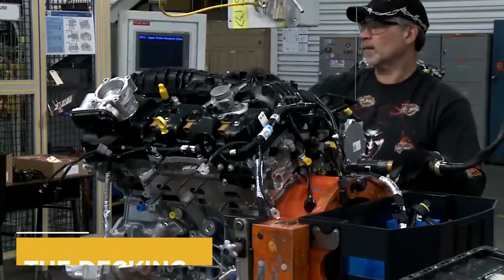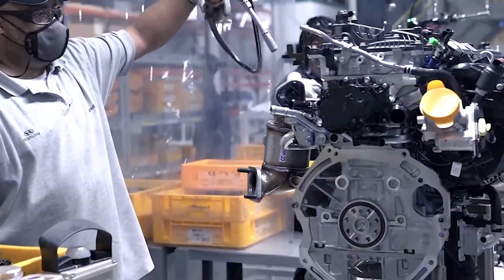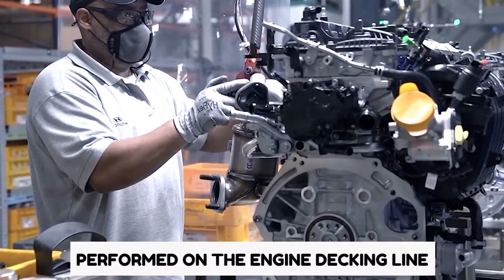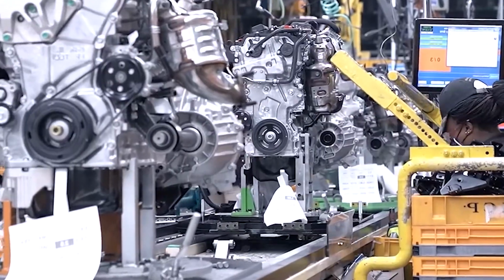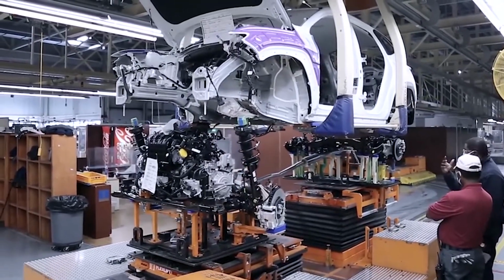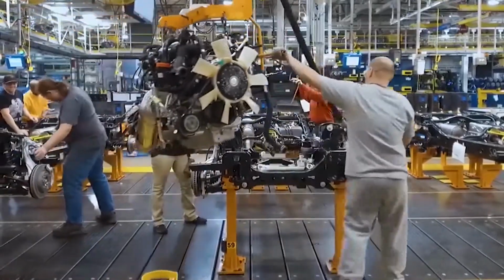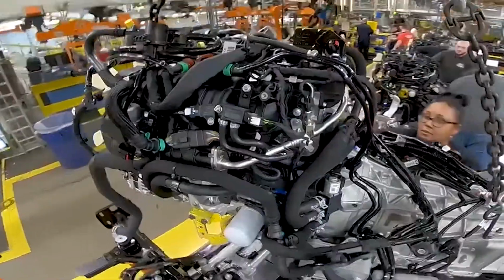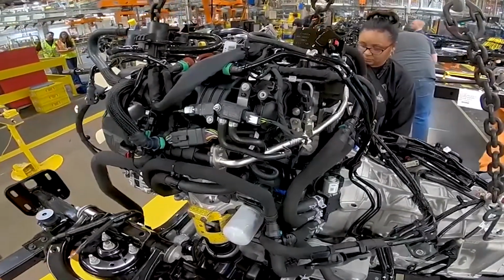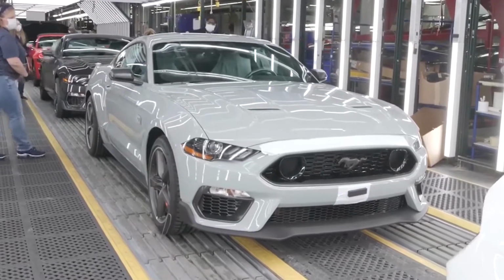The final step in manufacturing is the decking. The engine and the vehicle's body are united for the first time in this procedure, which is performed on the engine decking line. This line is unique among all assembly facilities. Instead of pulling the vehicle down onto the engine and axle, the Flat Rock assembly brings the engine up into the vehicle's body as it hangs from above. While the front suspension, transmission, and engine are all installed together as one unit, the rear suspension is put on separately. After the decking, a single vehicle is produced that can run.